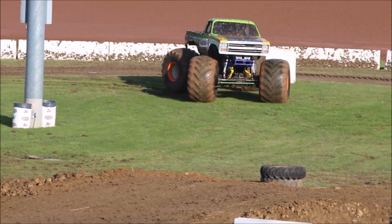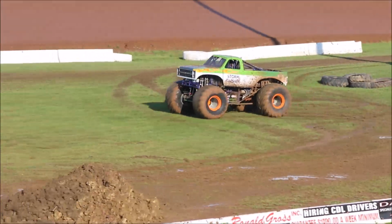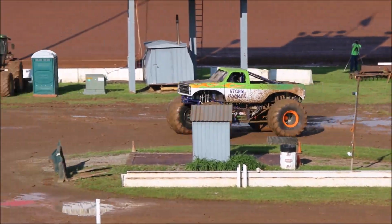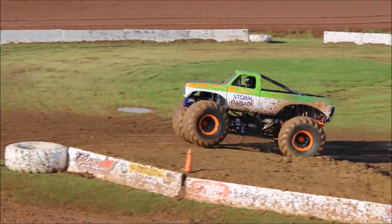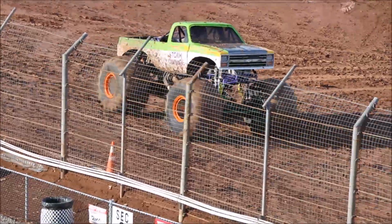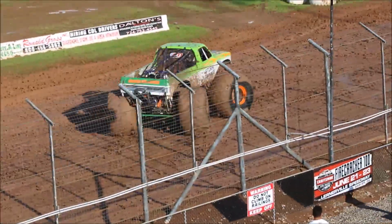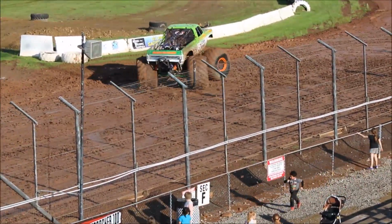Travis, a young up-and-coming racer. Did a good job with Monster Jam this year. He's about to go over the bus. Back tires touch the bus, front end up. Nice going by Travis. About to come back around. You can see how slick all that mud is. Not as bad as it was in New Jersey not that long ago. But these guys are making the best of it, spinning around in nice donuts again.